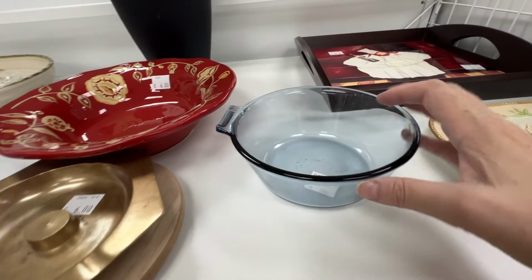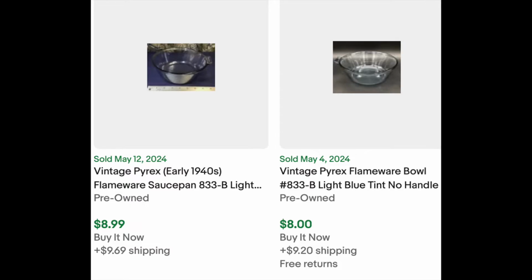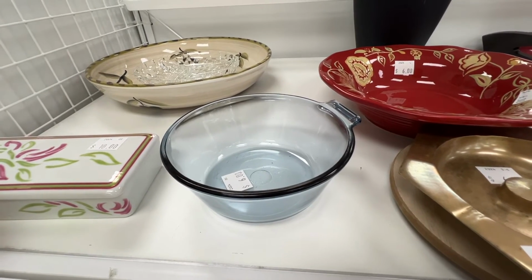These were Pyrex flameware saucepans. They're selling for $6 each in the store, but online they're selling for only about $8 or $9, so they were not worth it, and so I left those behind.